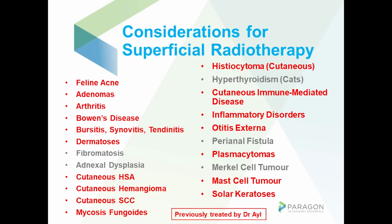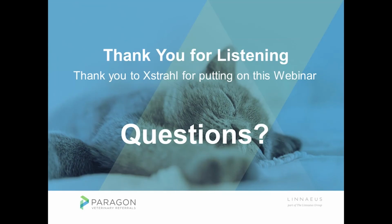So these are tumors that are considerations. The ones in red are ones that I have treated in the past. It is quite a list. So there are a lot of things that we can do. A lot of these humans would not do. Mostly they do non-melanoma skin cancer, so basal cell and squamous cell are probably the most common that they treat in humans. But there's lots of other things that we can do, and we hope to be able to do that at Paragon.